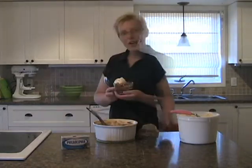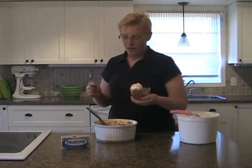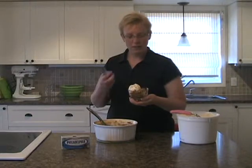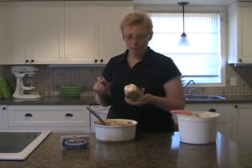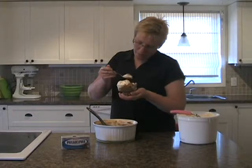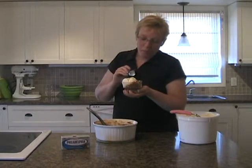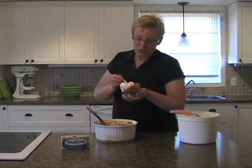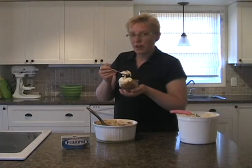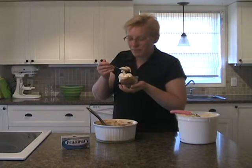Delicious. So there you have our creamy carrot cake pudding. The pudding is the part that cooks up underneath, gives it a nice baked in caramel basically. And the carrot cake part with the spices. Mmm. Oh, that is really, really good. I love the flavor of carrot cake. And carrot cake in a pudding, topped with ice cream, all that much better.